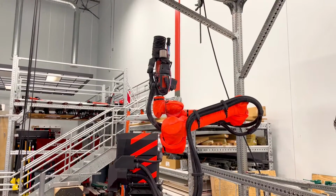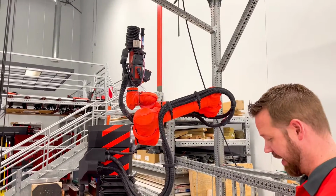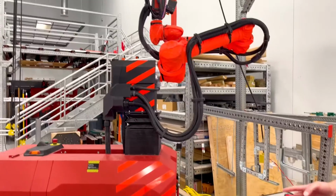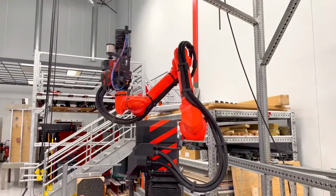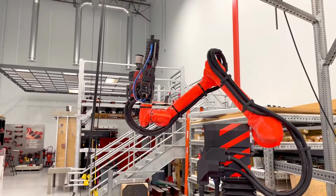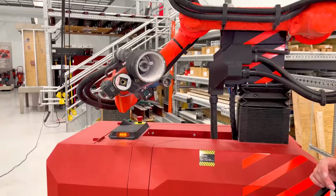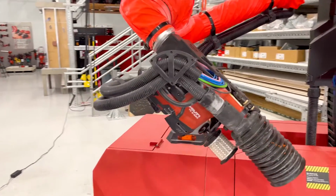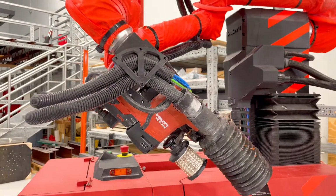Cool. And then finally, we have the business end. The business end of Jbot is really the drill end. And what you'll see here is we've used standard Hilti equipment. So you'll see a T6A, you'll see our vacuum attachment. So we use a Table 1 compliant vacuum system to really suck the dust out, and then a dust bellows to really capture that dust.